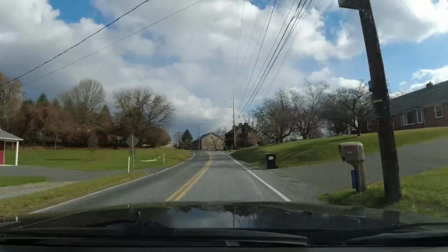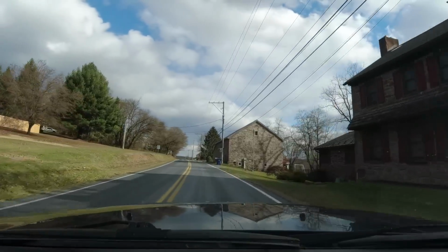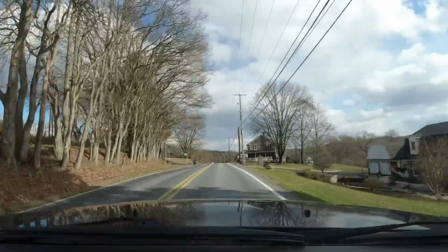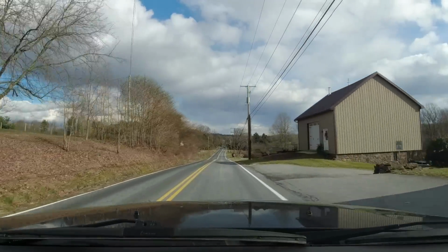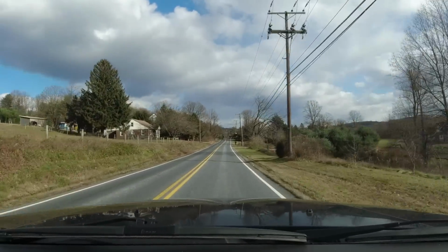Lots of beautiful historic homes. Look at those beautiful stone homes. Stone barn. I think our first stop is going to be the Alleghenyville United Church of Christ, I think it is. There's a really old historic cemetery there that we stopped in at some time ago.